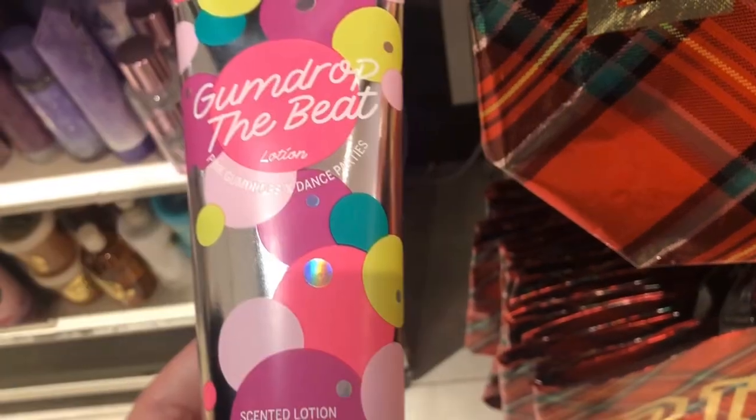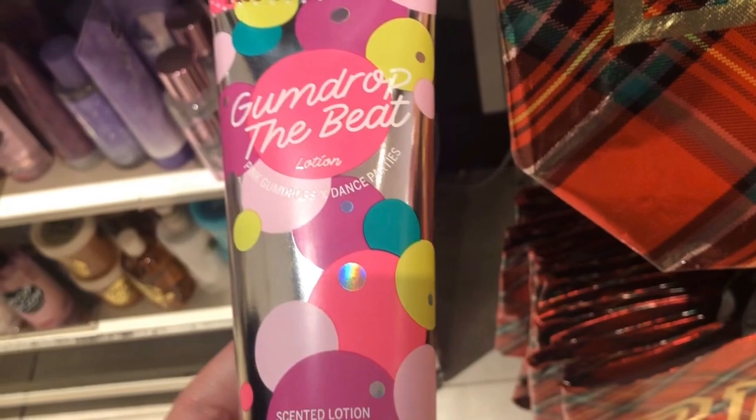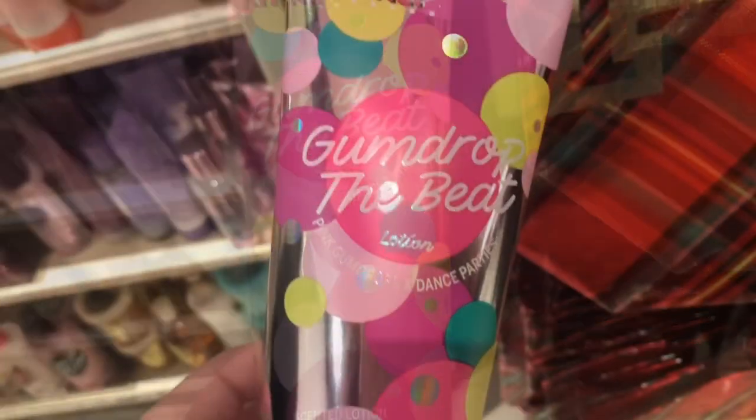So then I went to see which winter and Christmas scents they had. They had Gumdrop the Beat, which I did order online, so I'll have a review of it soon. I really like it though. I tried it in the store. And the packaging is super cute.